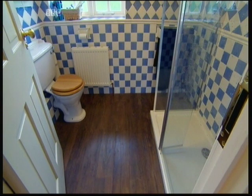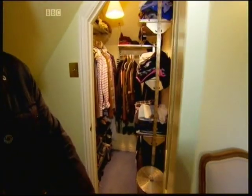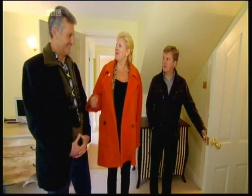Bright enough, isn't it? It is, yeah. It's a nice size. Have you got a lot of clothes? Yes. I think I'd have to have a walk-in wardrobe. Have we got room for one? Oh, magnificent. This is my room then. Yeah, I don't know where I'm sleeping.